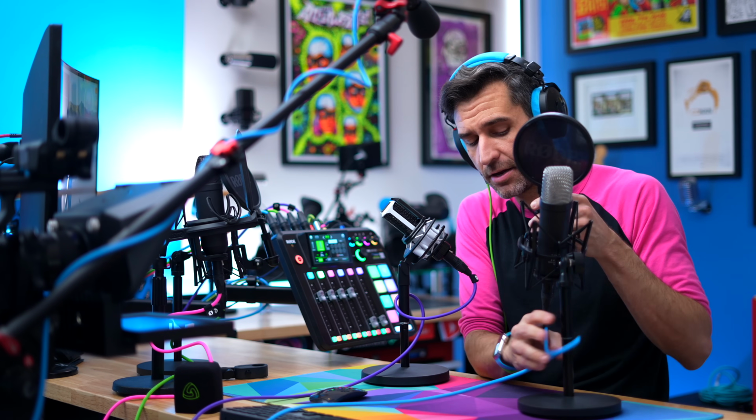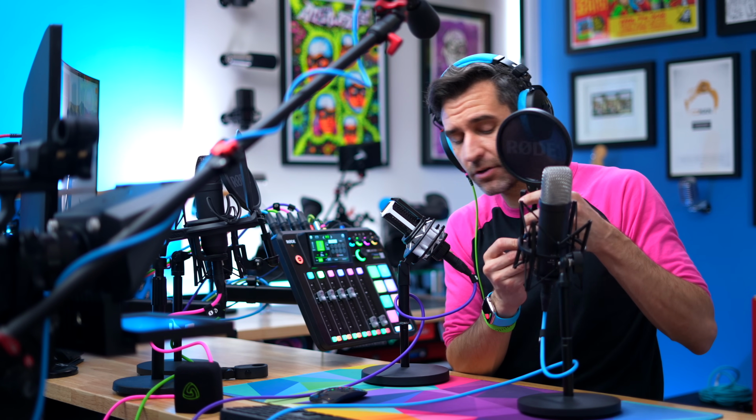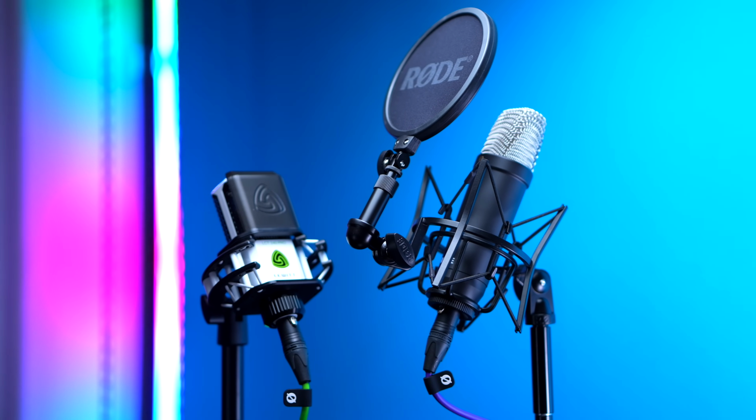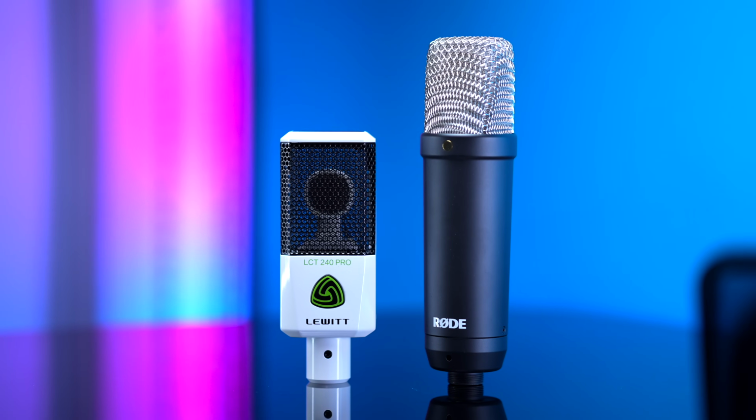Now going back over here to the Lewitt, if you're looking at these two microphones and you really don't have a clear preference and you figure, well, they are basically the same price, it is kind of a coin toss. You can't go wrong either way. They're both really awesome microphones.